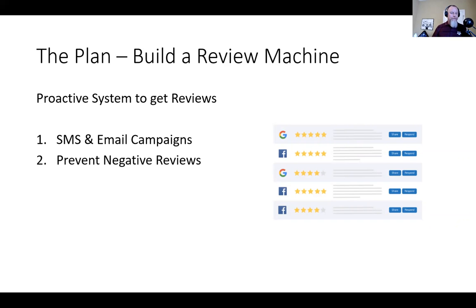This system is also going to help prevent those negative reviews, and I'll show you how here in a little bit. It also follows up via SMS and email. It doesn't just send one text message. It sends several text messages until someone actually takes action.